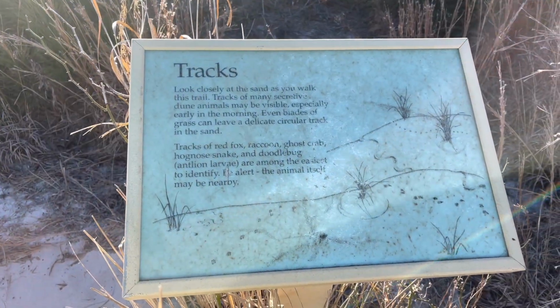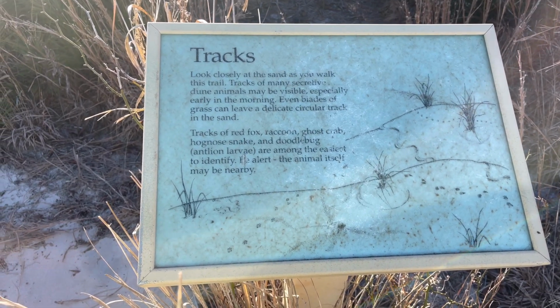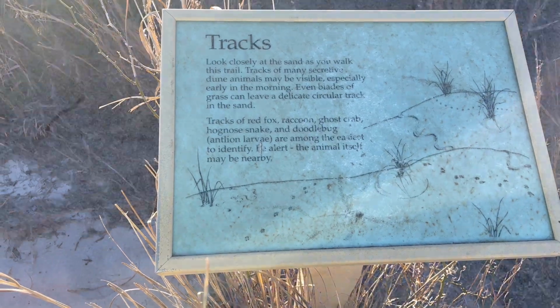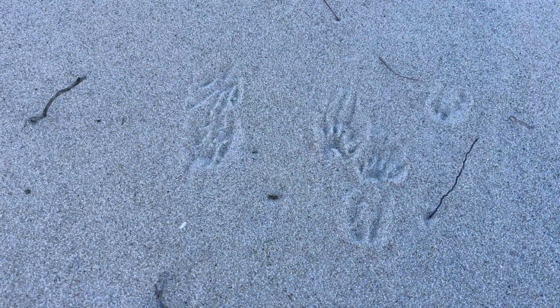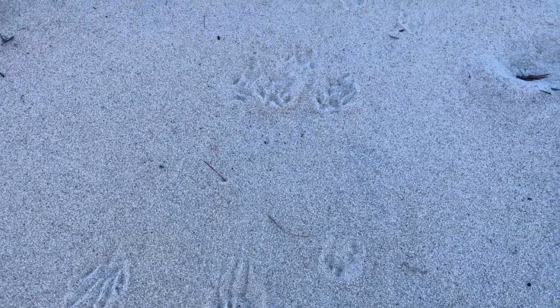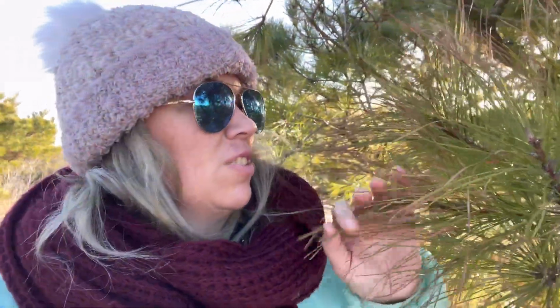It says to look in the sand for tracks of red fox, raccoon, ghost crab, hog-nosed snake, and the doodlebug. Those are raccoon footprints right here. One thing about the sand dunes trail is there's so much pine, little mini pine trees, and they just smell so good and so fresh.